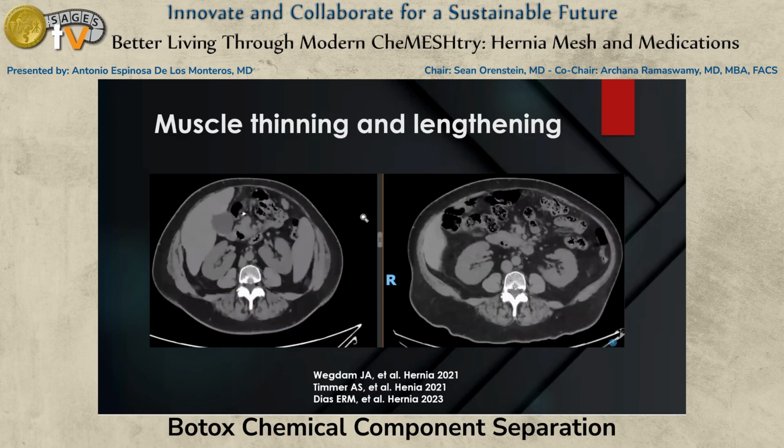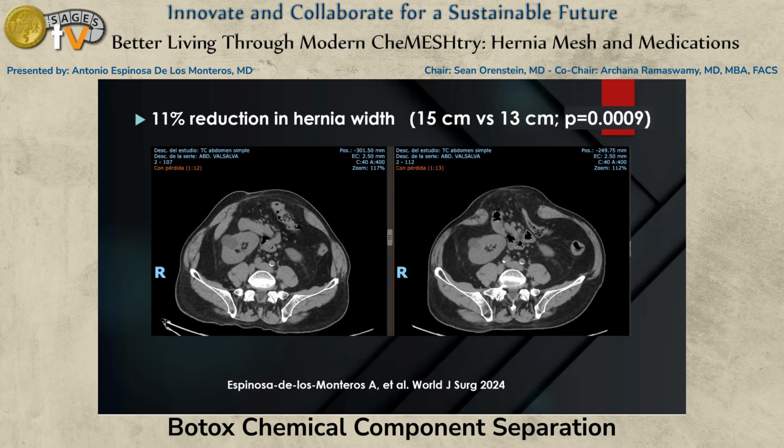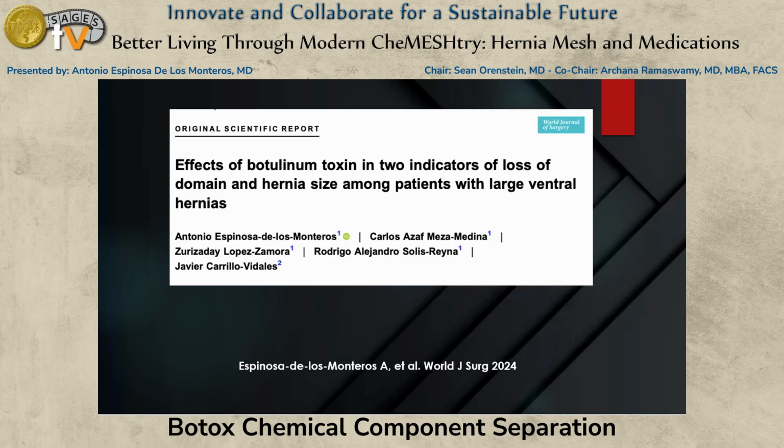Another way to measure what botulinum toxin provides to the abdominal wall is by measuring the thickness and the length of the injected muscles. In the abdominal wall, particularly useful is CT scan in Valsalva maneuver. So we see, and this has been published even in systematic reviews of the literature, how the muscles get thinner and longer, and this provides a decrease in the horizontal size of the hernia.